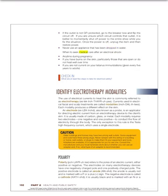When to seek medical care after an electrical shock: anytime during pregnancy, if you have burns on the skin, particularly those that are open or do not heal well over time, or if you are not current on your tetanus immunizations, given every 5 years to adults. Check in: what are at least 5 steps to take for electrical safety?